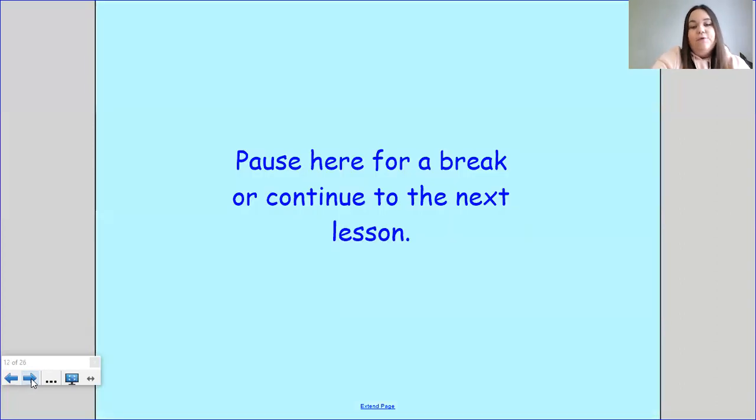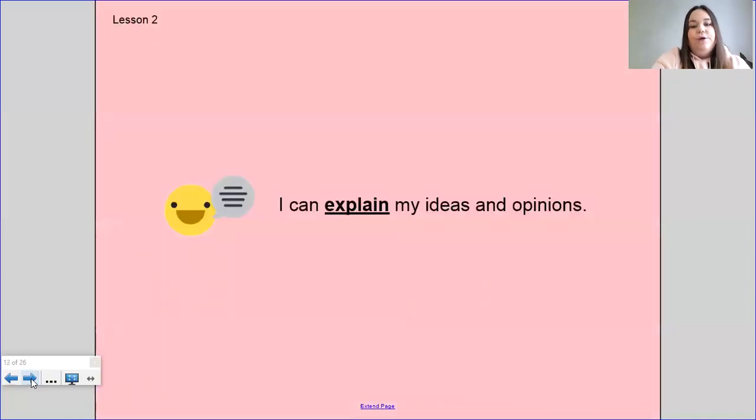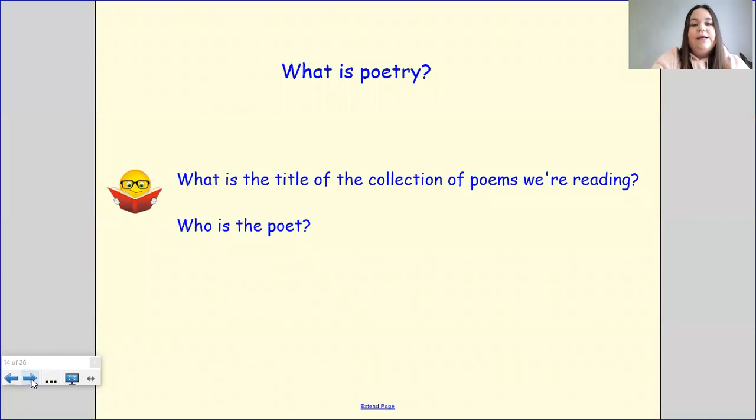You can pause here for a break or continue to the next part of our lesson. Lesson 2, I can explain my ideas and opinions. Here's a recap. Can you tell someone or write down what is poetry? What is the title of the collection of poems we're reading? Who is the poet?